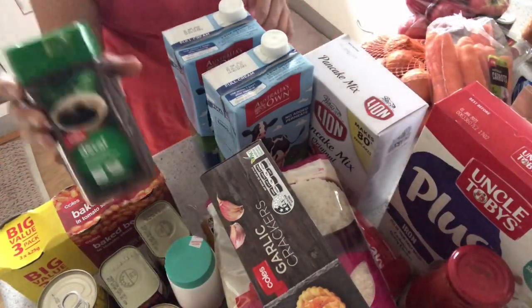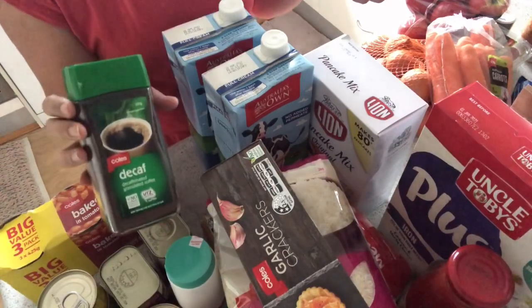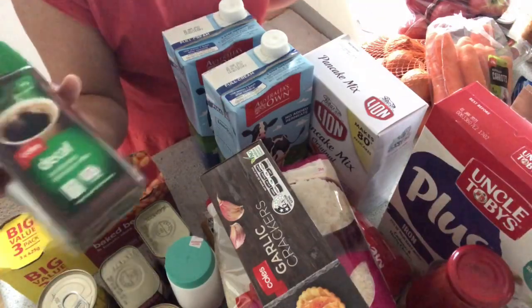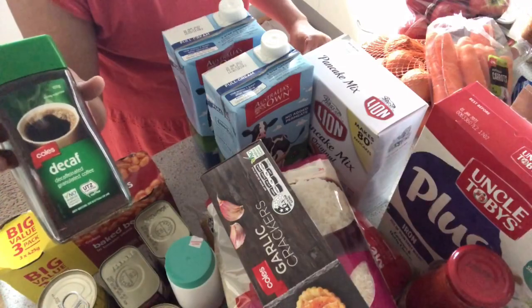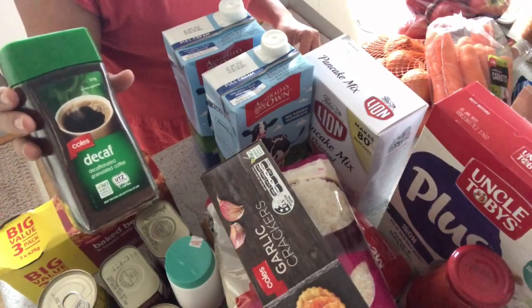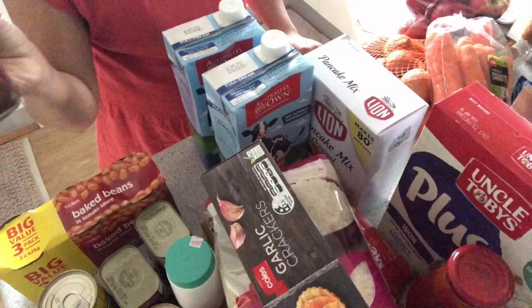And then bumili naman ako ng decaf coffee. So we have coffee, the normal one, pero ngayon dahil nagbe-breastfeed ako, I buy the decaf coffee. So mura lang tong decaf na coffee kasi this is the unbranded one. It only cost me $4. This is $4, guys.